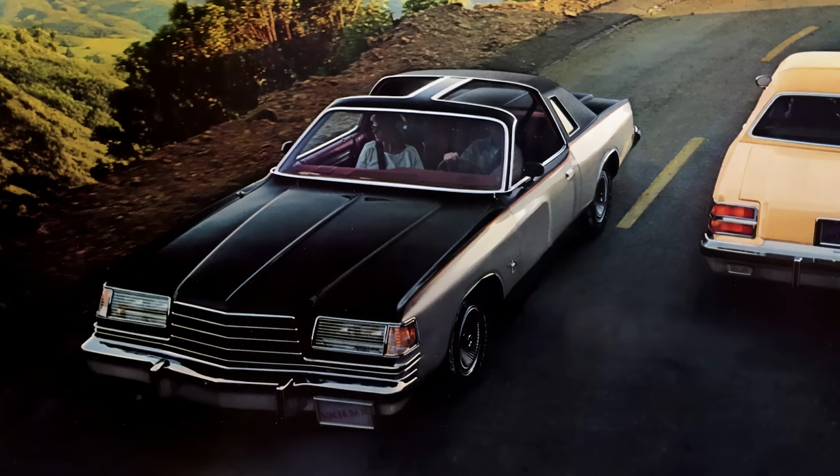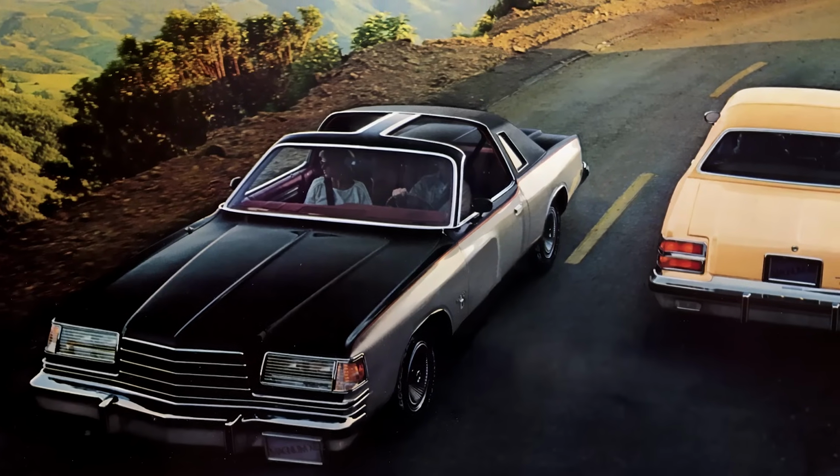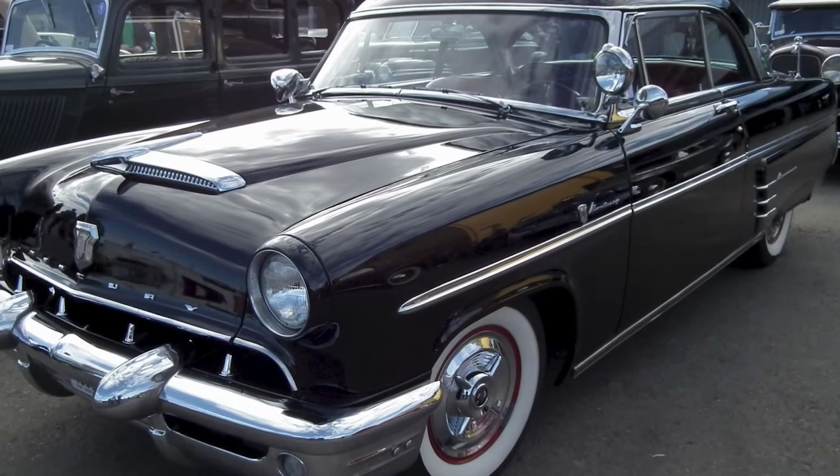We hope you enjoyed this cruise down automotive memory lane, revisiting features that once defined the driving experience. Which of these obsolete features do you miss, or are you glad to leave them in the past?